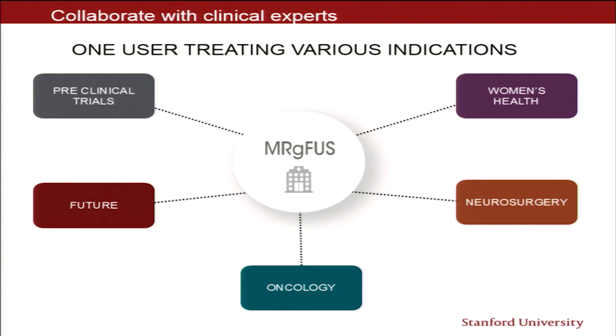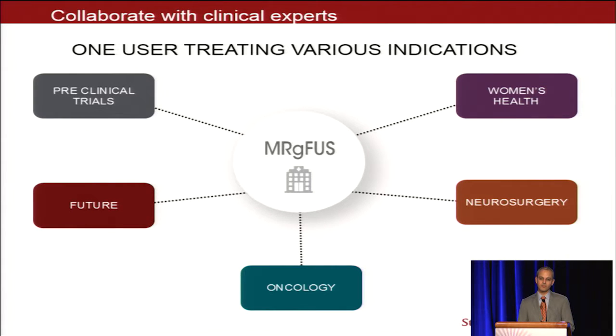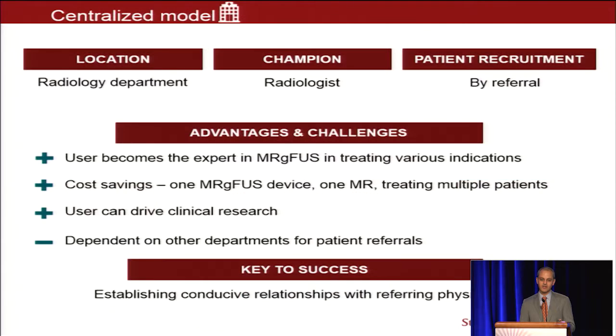So there's different strategies. Again, I mentioned the strategy that we have at Stanford where it's one user treating various indications. So if you look at FUS in the center, we're using FUS to treat neurosurgery, so I collaborate with the neurosurgeons, with the oncologists, with the gynecologists. I'm involved in some of the preclinical trials as well and in strategizing about future direction. So that's kind of the model that we have. The advantages being that I'm the expert in how to use FUS at Stanford, and so if new people want to learn the different applications, I can help train them.